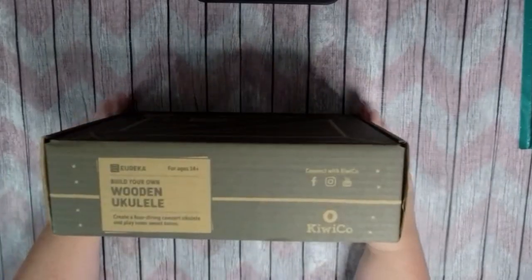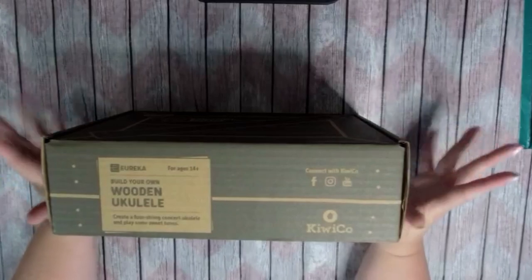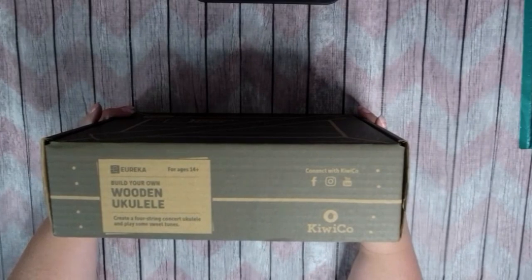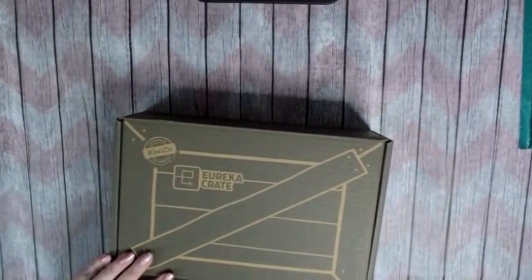And then the last box in this set for this video is the build your own wooden ukulele. Create a 4-string concert ukulele and play some sweet tunes. Not just tunes, sweet tunes.